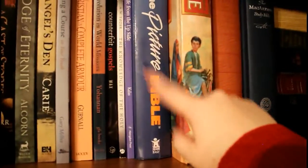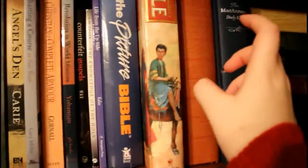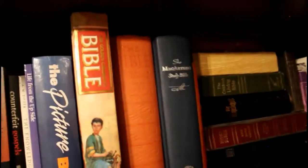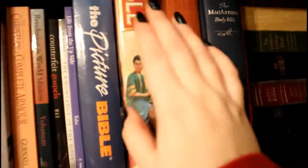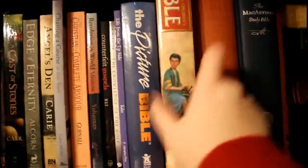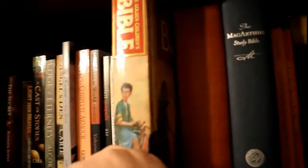I loved my Picture Bible that my mom gave me. I need to look through that again. It's been a while. And then I have the Golden Children's Bible, which is basically all the Bible stories simplified for children to better understand. And it's full of beautiful illustrations as well.